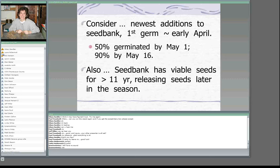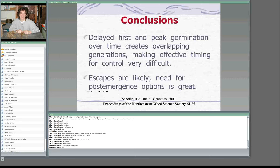And you have to consider this viability issue. The longevity of dodder seeds is very key. So by the fact that we have a delayed first and peak germination occurring over time with these generations, we end up having this overlapping generation phenomenon, which prolongs the period of time that seedlings are emerging. And this is what makes control so difficult. So we can't rely just on pre-emergence. We must also look at post-emergence.